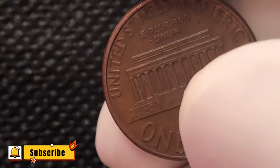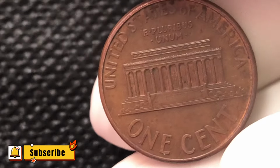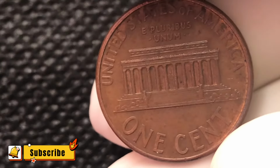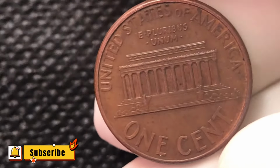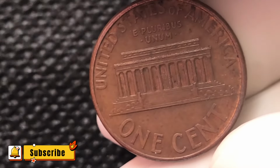Clipped planchets. These errors happen before the coin is even struck. There's a flaw in the creation of the blank. When the metal sheet is punched to make planchets, sometimes 2 punches overlap, and the result is a blank with a missing crescent-shaped bite. These clipped coins are unusual and collectible, especially when the clip is obvious and dramatic.